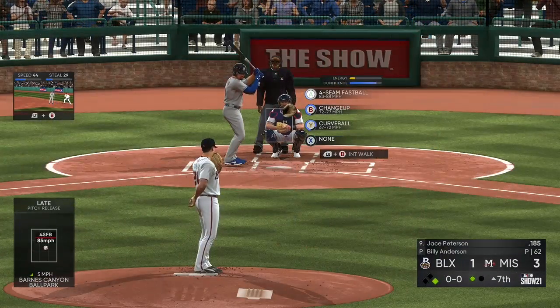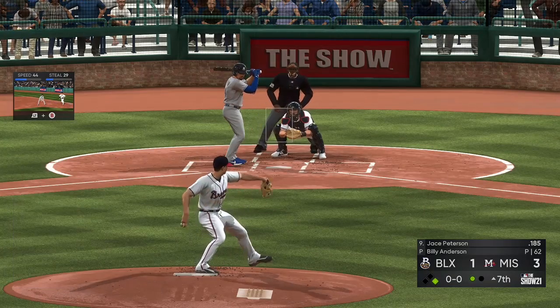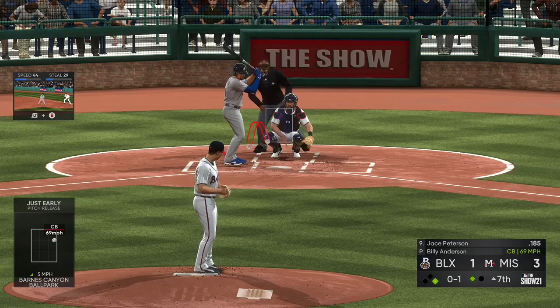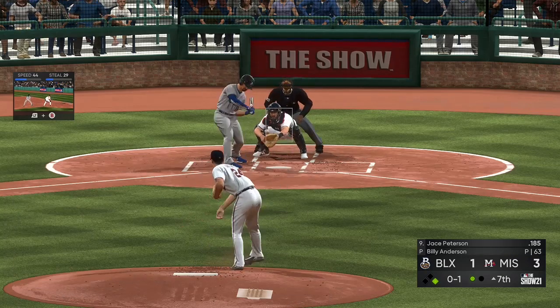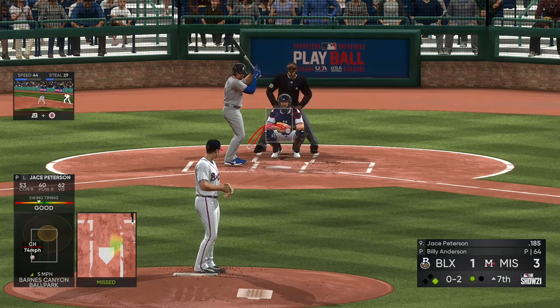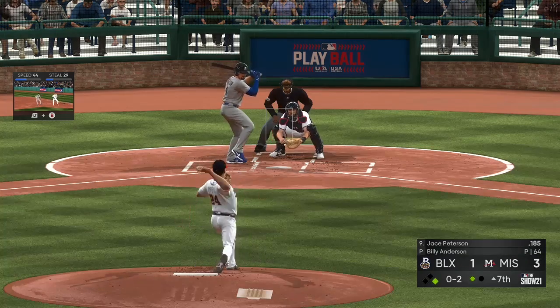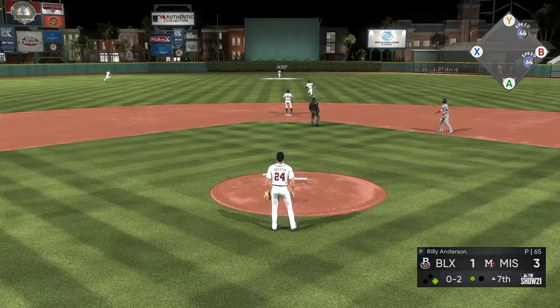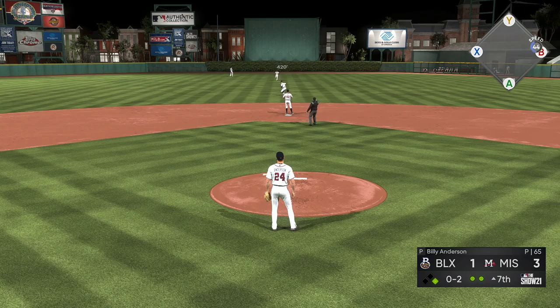Jace Peterson will come on to pinch hit here in a big spot. As he'll take a tough pitch on the outside part of the plate for strike one. And he's looking to get it going, off to a bit of a slow start this year. Now the 0-2 pitch. This is in the air out to straightaway center. Waiting on it is Heredia. He's got it, and there are two down now.